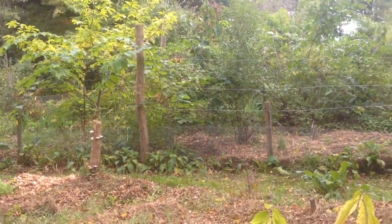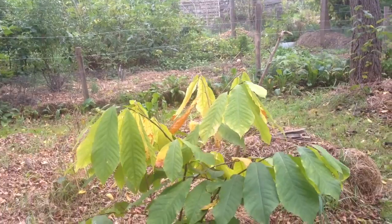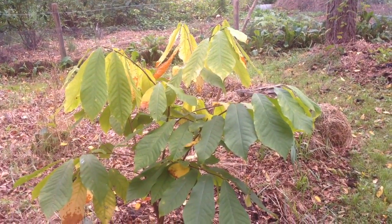But for now, I'm considering the presence of this black walnut an opportunity to design and understand who can thrive underneath it. So let me take a look at that.